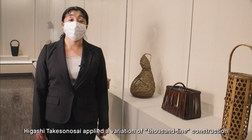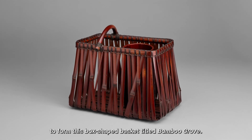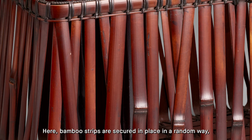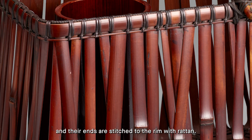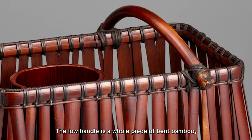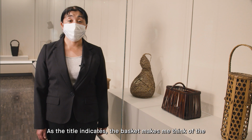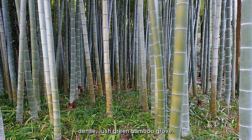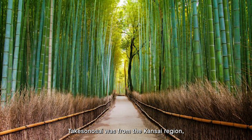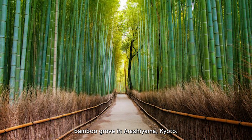Higashi Takesonosai applied a variation of thousand-line construction to form this box-shaped basket titled Bamboo Grove. Here, bamboo strips are secured in place in a random way, and their ends are stitched to the rim with rattan. The low handle is a whole piece of bent bamboo, which is set off-center and joined to the rim on either side. As the title indicates, the basket makes me think of the dense, lush green bamboo grove. Takesonosai was from the Kansai region, so it's very likely that he was inspired by the famous bamboo grove in Arashiyama, Kyoto.